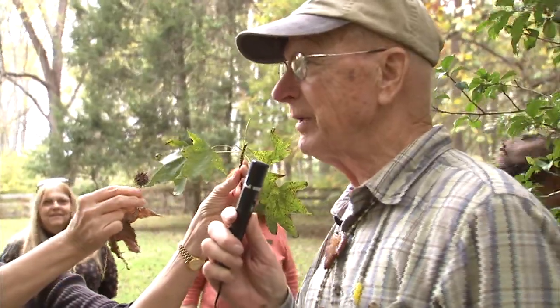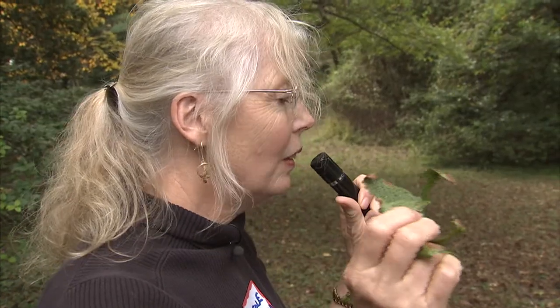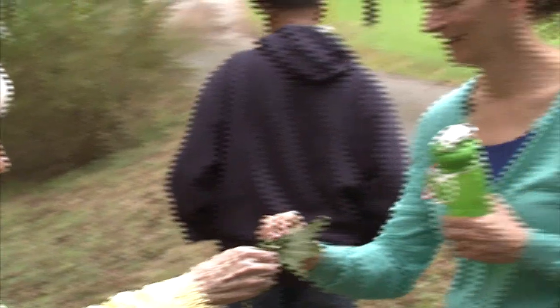I think I got one of the most prolific sweet gums in the country. It's called sweet gum for a reason. I'm going to pass this around. The fall color on this plant is fantastic. Red-orange color.